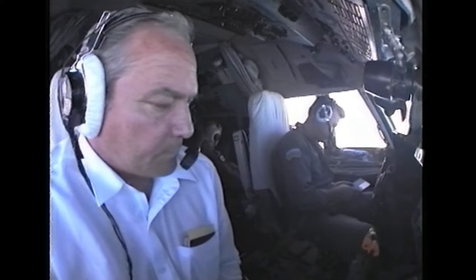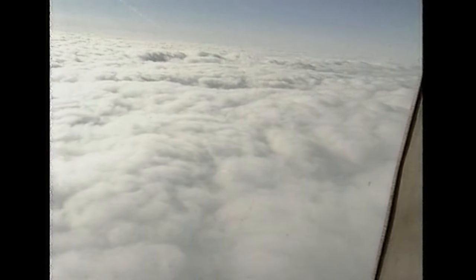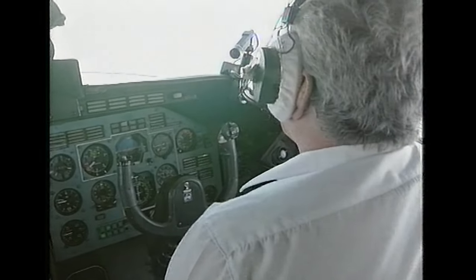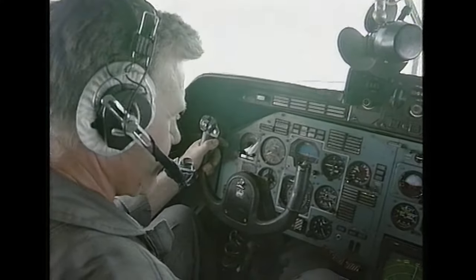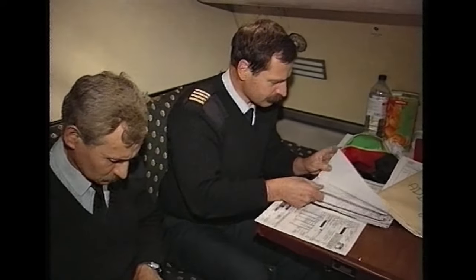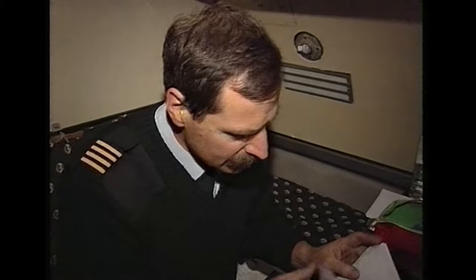There are about 50 Antonov 124s currently in military and civil use. A maximum of 200 pilots worldwide are authorized to fly the civil version, the Antonov 124-100. When the plane has reached its cruising altitude of around 30,000 feet, as here, the Antonov 124 attains a speed of approximately 460 knots. The flight managers, Bob and Vadim, have been waging a constant battle in the crew cabin against the endless mountain of paper. They've hardly had any sleep for days. We want to know more about their duties.